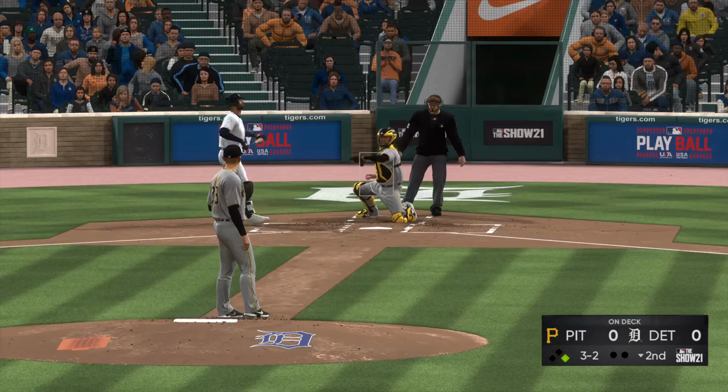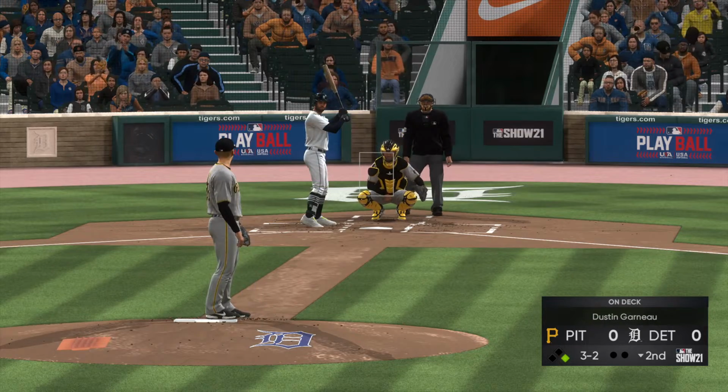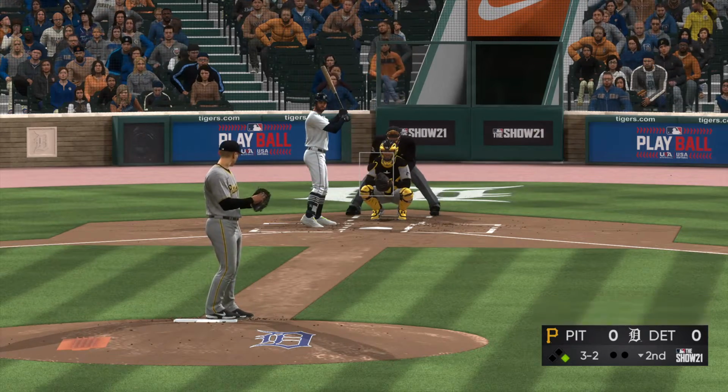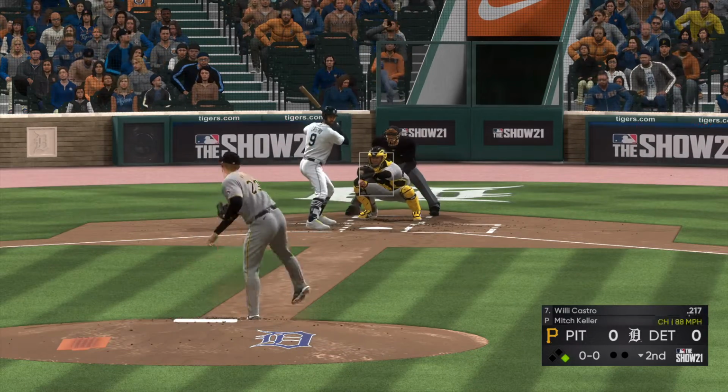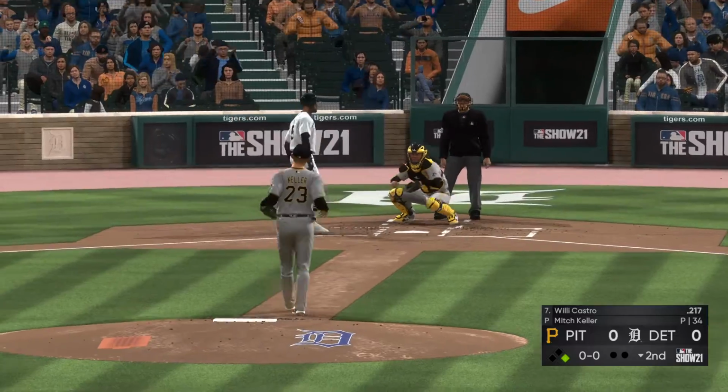And he comes back with one down and in for ball 3. Well, you don't see it all that often, but this might be a good time for a 3-2 change. If he can locate it, it's nearly impossible to hit. And he misses here for ball 4.